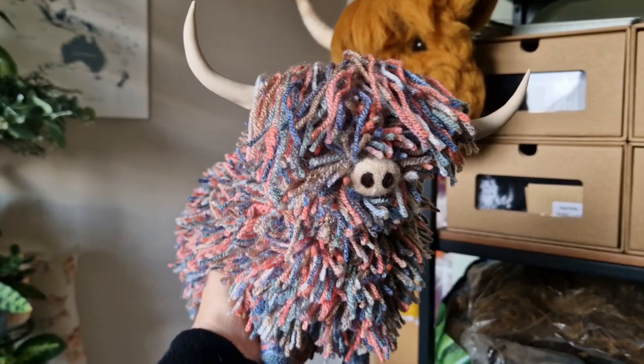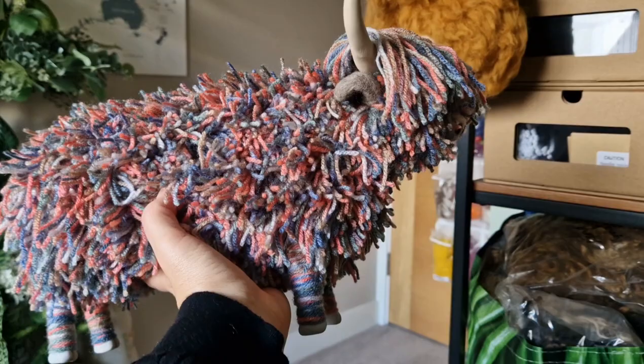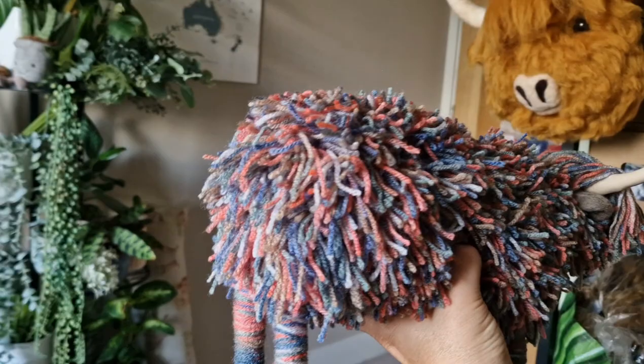I've had fun. I finished this Highland cow. Let me show you him. He was just a bit of fun. I just wanted to try him, see what he would come out like. But yeah, quite pleased with him. Interesting, isn't he? He's different. I think he needs a tail. I think he looks a little bit lost without a tail, but there's so much wool, I wasn't sure.